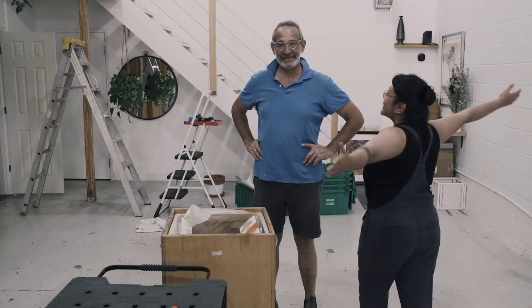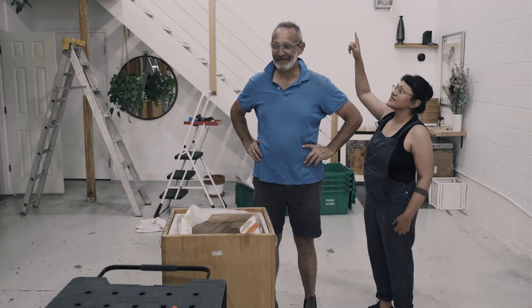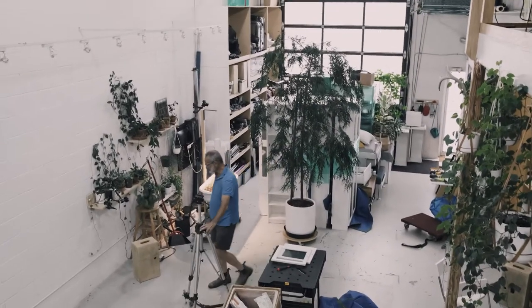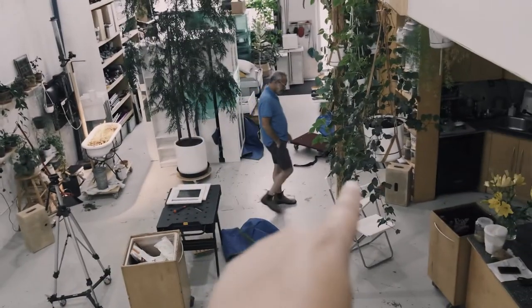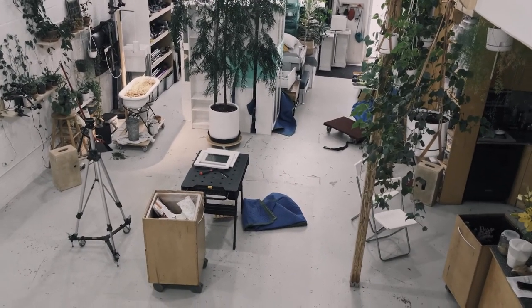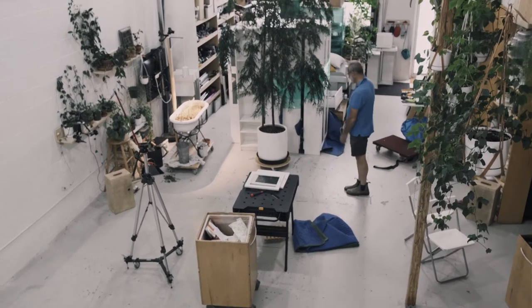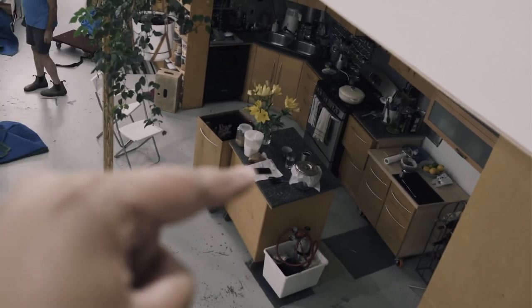So this is what the space looks like with nothing in it. Should we take the camera up? No. On the second level? No. I'll do a quick one. Just a quick one. All of this empty space. Everything is over there now. The new flooring will end about where Rob is standing. Flooring will go right across here. And then the rest of the kitchen will finish once the new island is put in.